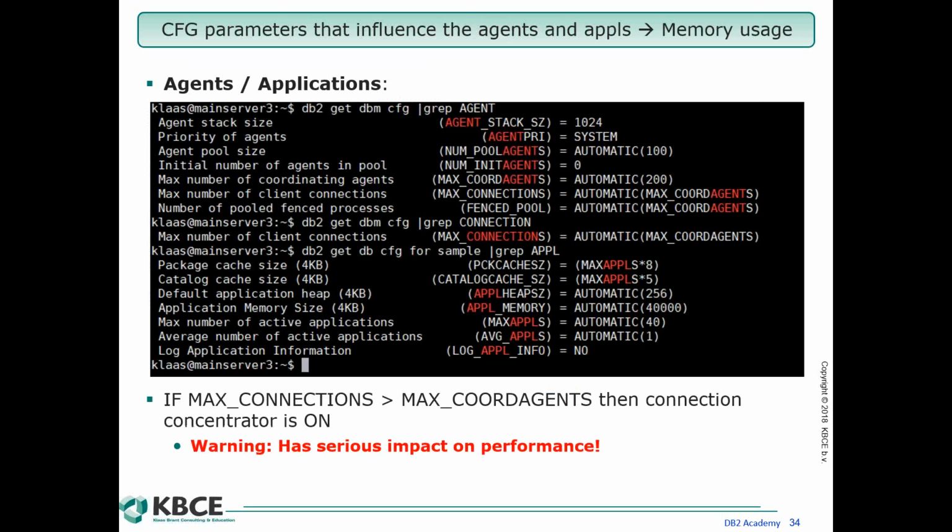Final warning on that area, you already saw that on the previous slide. They talk about agents. The agents are the internal multi-threading technology in use by DB2. A lot of the config parameters have to do with agents and are also configured by the amount of agents which are available. And one thing to be very, very careful with is that you are not using the connection concentrator, which means that the maximum number of connections is higher than the maximum coordinated agents.